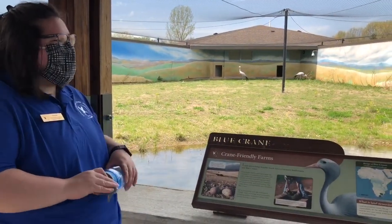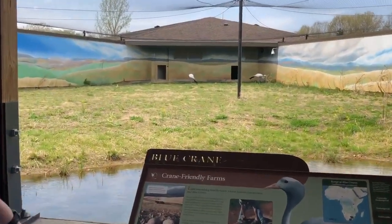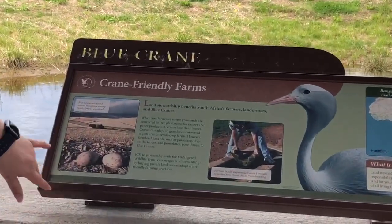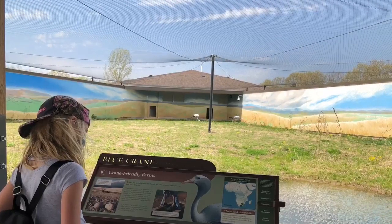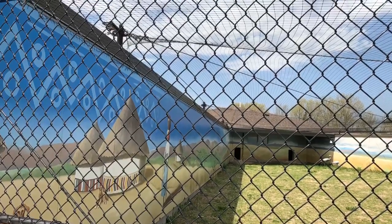It's kind of like the Great Plains. It's flat, it's dry, it's hot. And as you can see in this lovely picture on the sign here, they just plop their eggs on the ground and call it a day. Hope for the best. Unlike other species of birds, cranes do co-parent. They'll take turns, they'll help build nests, they'll help incubate, they'll help raise.